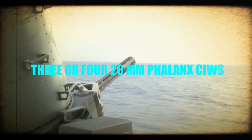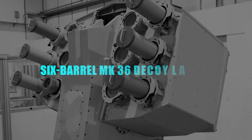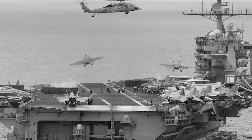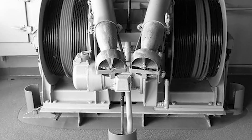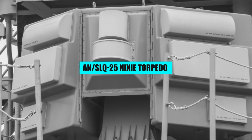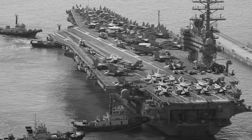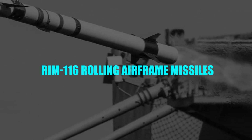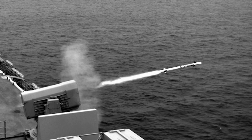They also had 3 or 4 20mm Phalanx CIWS, 4 Sippican Super Rapid Bloom Offboard Chaff, 6-barrel Mk-36 decoy launchers for deploying infrared flares and chaff to disrupt the sensors of incoming missiles, and an SSTDS torpedo defense system. Other countermeasures include an AN/SLQ-25 Nixie torpedo decoy and an AN/SLQ-32 jamming system for the purpose of hostile radar signals detection. The USS Ronald Reagan was built exclusively with Mk-49 guided missile launching systems for RIM-116 rolling airframe missiles, although these weapons were later installed on a couple of other members of her class after the Lebanon War.